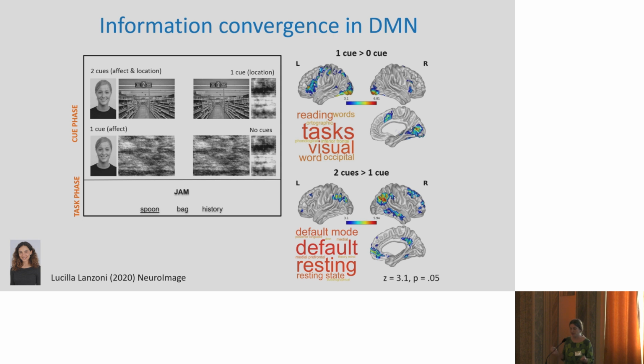So if the default mode network sits at the top of this information integration hierarchy, we should be able to increase the responsiveness of this network by increasing the range of features that are available to integrate. To test this hypothesis, Lucilla Lanzoni did a study looking at semantic decisions to words. These words were ambiguous words, like jam, which has 2 meanings. It might be jam, the delicious kind you have on your toast, or it might be that frustrating kind of jam you encounter on the motorway. In this case, they'd have to say jam goes with spoon, so it's the food type of jam that's being probed. And in order to disambiguate the meaning of these words, participants were presented with cues on the preceding slide.